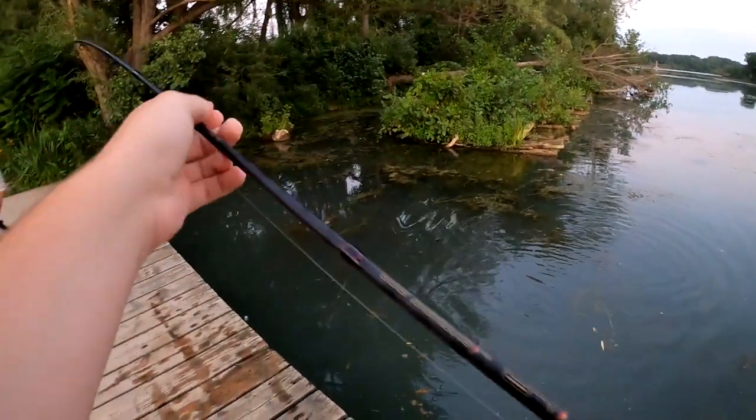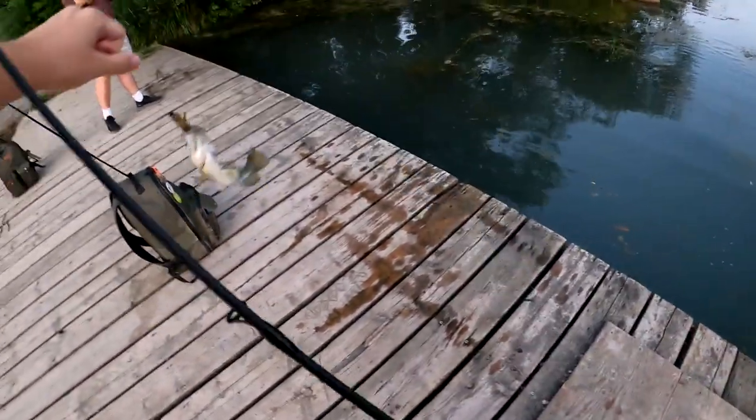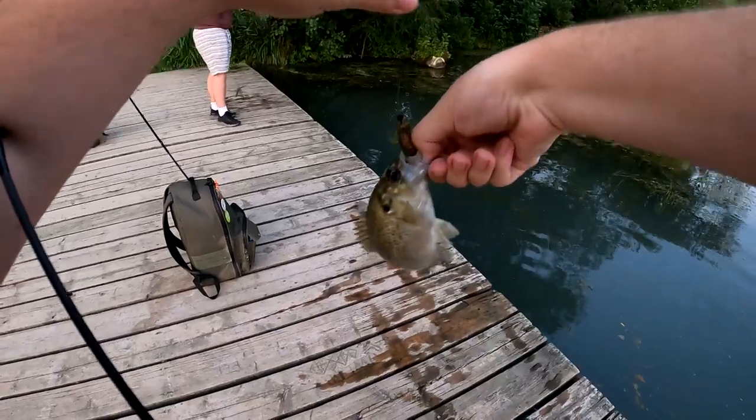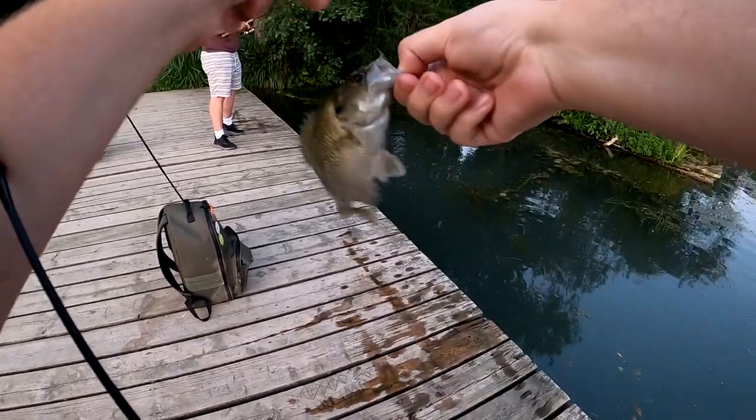Oh, that's pulling. Oh, it's light though. Oh my god. Oh, it looks like a rock bass. It's a bit heavier though. A bit bigger. And I'll toss him back. There he goes.